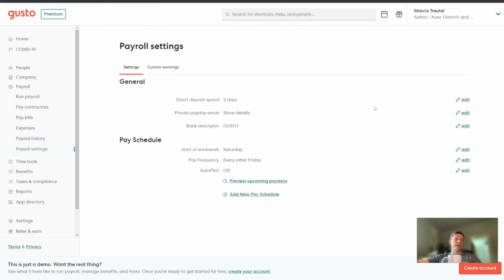In payroll settings, you see how the payroll operates. For the direct deposits, it really depends how many employees you have, and the size of your payroll. You can have a 2-day, 4-day, or an instant option depending on what level at Gusto you sign up at.